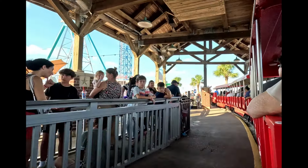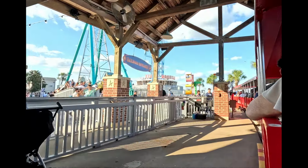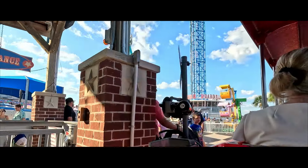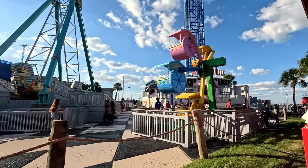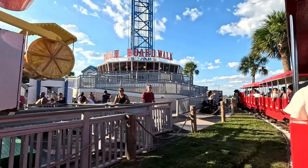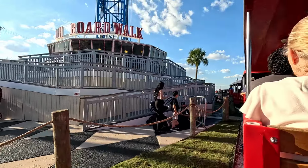Welcome aboard the Kemah Boardwalk Railroad, a gas-powered handmade replica of an 1863 Central Pacific steam engine train that will take you through the 60-acre entertainment complex that we are proud to call the Kemah Boardwalk. Please stay seated and keep your hands and feet inside the train at all times.